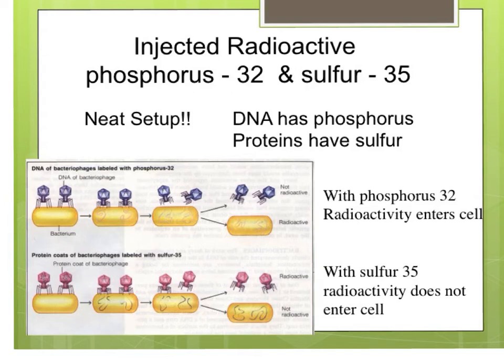One of them was radioactive phosphorus-32, and one of them was radioactive sulfur-35. It's a neat setup because DNA contains phosphorus but not sulfur, and protein contains sulfur but not phosphorus. So by tracking these radioactive markers, they could tell if it was DNA that entered the bacteria or if it was the protein. So you can see the results in the image here.